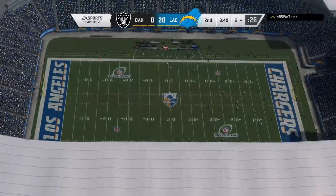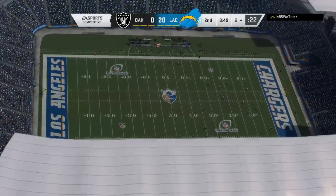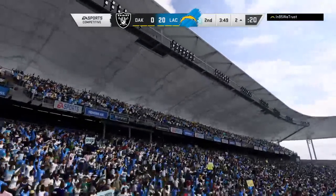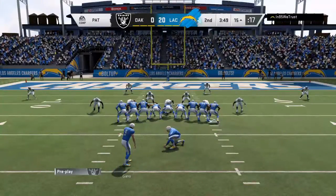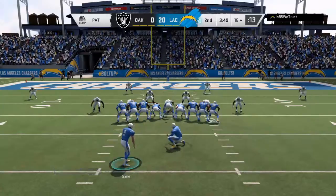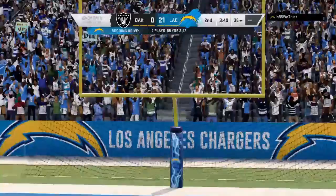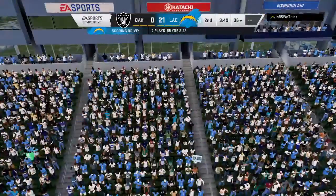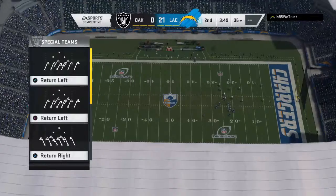And how about how he ended it? Boy, he had some zip on that throw. Yeah, it doesn't hurt to have an arm like that. Results in the touchdown here. Great play offensively. Gano for the extra point. And it is now 21-0. That's the score. Chargers 21, Raiders nothing.